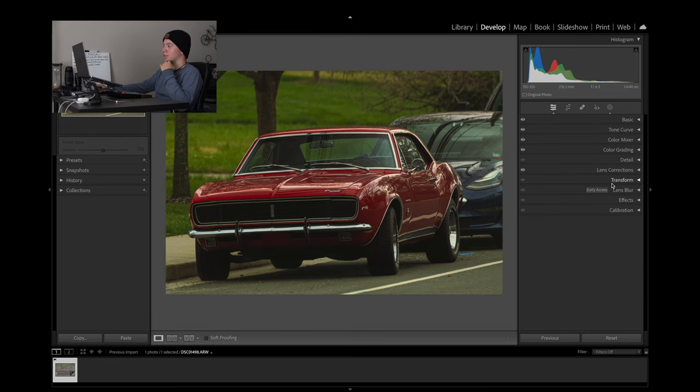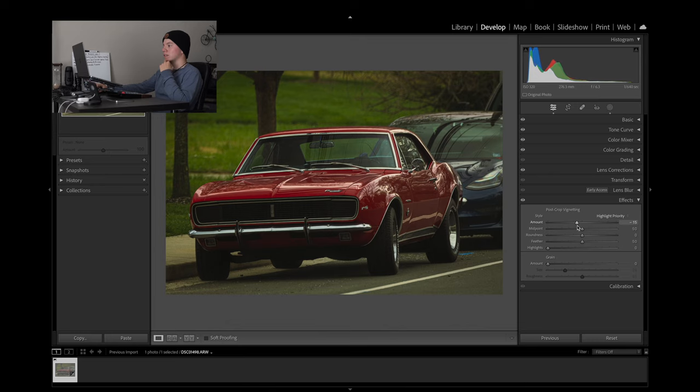Cropping? No, I wouldn't need any cropping. Lens blur effects. How would a vignette effect? Okay, you know what? Let's add a small vignette effect. And believe it or not, it's just going to be a very quick vignette effect. Just barely something. Believe it or not, I think that is all we're going to add.